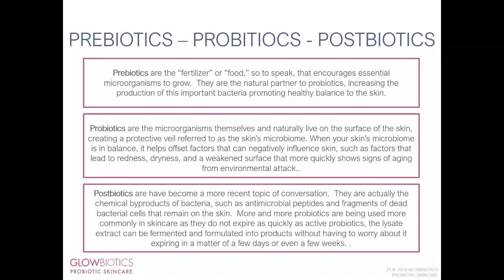So I just wanted to give you an overview of what pre, pro, and postbiotics are. This question has already come through, and again, I'll address all the questions at the end of the webinar. Prebiotics, think of them as the fertilizer or the food that encourages essential microorganisms to grow. They are a natural partner of probiotics. They actually increase the production of the important bacteria that promote skin balance and healthy skin. Probiotics are microorganisms, and they naturally live on the skin surface, creating this protective veil or shield. And that's what we call the skin microbiome. When your skin's microbiome is in balance, it helps to offset factors that can negatively influence the skin, such as things that lead to redness, dryness, and a weakened surface, and more quickly shows signs of aging.